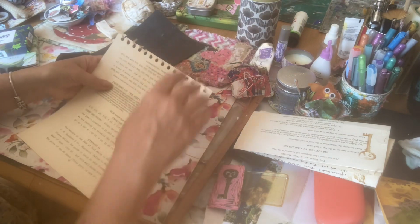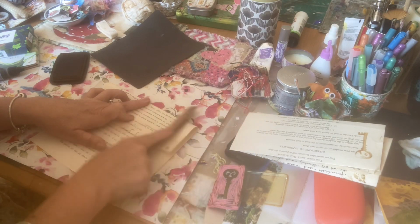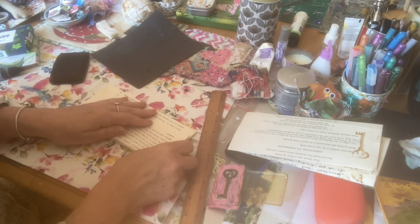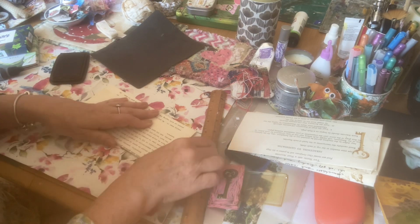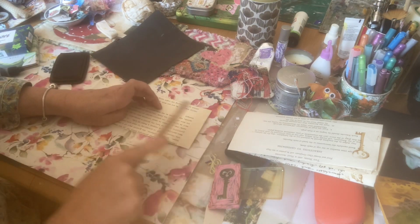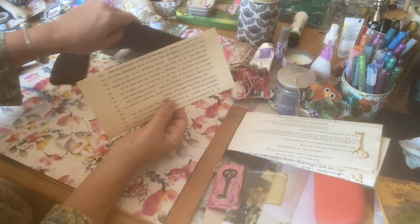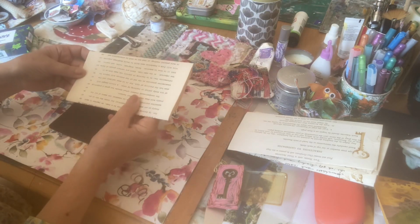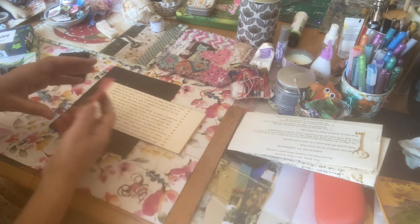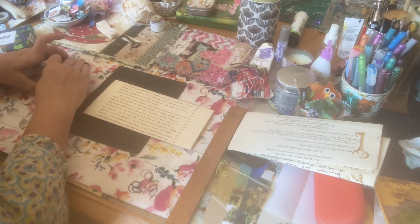Let's fold this one. So we'll make 3, and I am going to pop these in the post, and we'll see if these ones arrive too. It will just be like a postcard stamp, so I think they'll arrive fairly quickly. Which one shall I do? I think I'll do the blackberries, because it's that time of year.